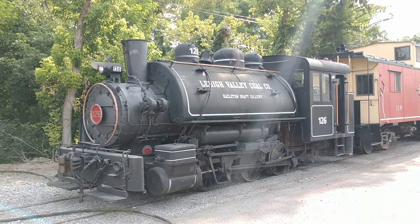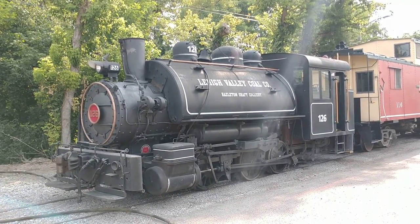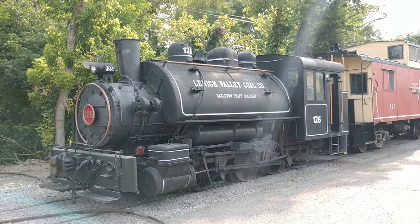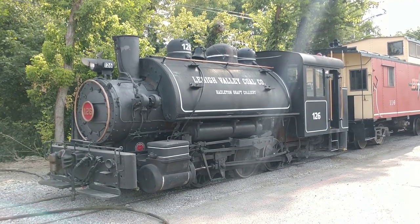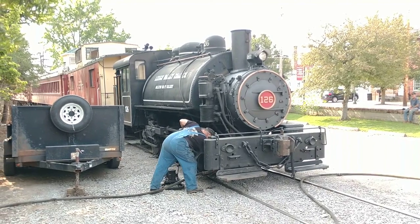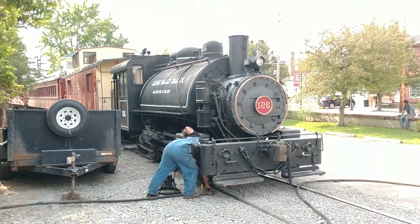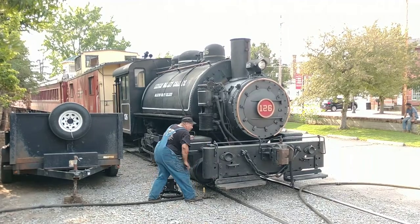So I was just talking to the owner, Barney. Him and his dad took 10 years to restore this steam locomotive, right around $60,000 in restorations. He said he's been to over 20 different scenic railroads around the United States, in 20 different states, with this particular engine.